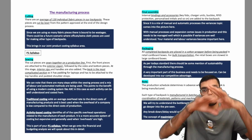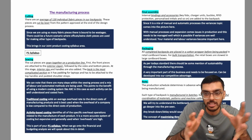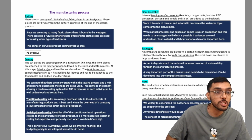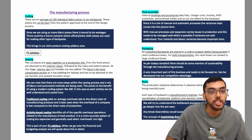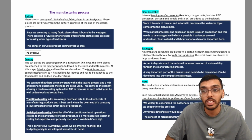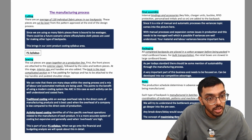So sewing is where all of this is sewn together, the zips and the handles and all of that is added. We can note that there are many steps within the sewing process and a mix of labor and automated methods are likely being used. This points to the benefit of using a modern costing system like ABC in this case, as each activity needs to be well understood, needs to be well costed over here.